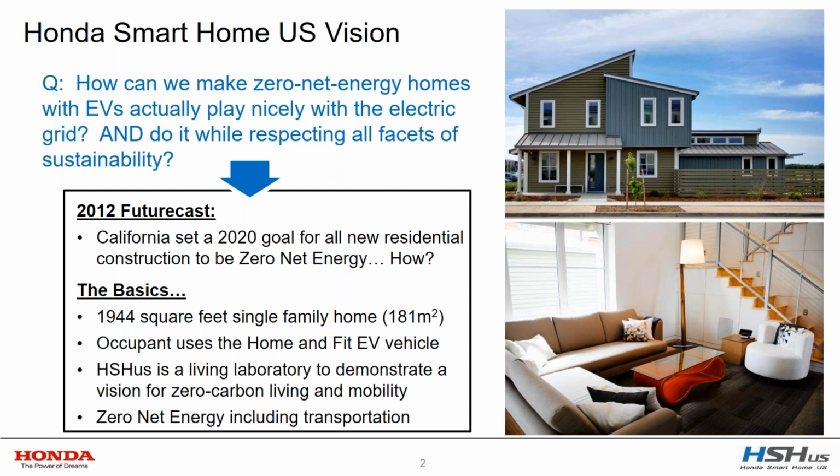If you rewind the clock to 2012, we were thinking about this project and what we were going to do. We were looking at California's 2020 goal, which said all new residential construction should be zero net energy by 2020. And we said, wow, that's great, but how is that really going to work? How could that come to be? And this house was in part an answer to questions like that.